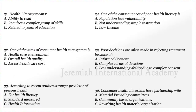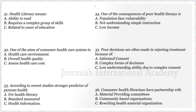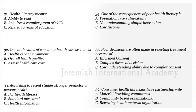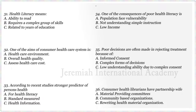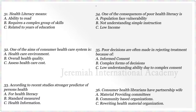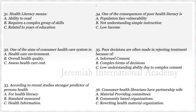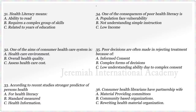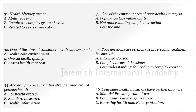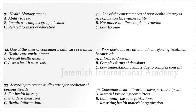According to recent studies, poor health literacy is a stronger predictor of a person's health when compared to the standard measures of age, income, employment status, education level, and race. It has been reported that nearly a third of the adult population in Australia have difficulty understanding and using health information. As a result, patients often take medicines at an incorrect time. They also miss follow-up appointments and may not understand simple instructions like take on an empty stomach.